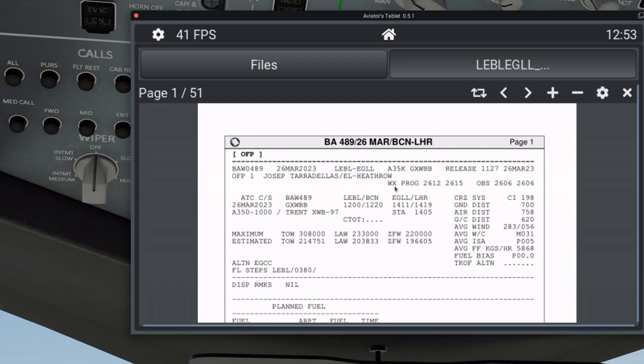Okay. So this is something to do with weather. I'll be honest, I don't know what this means, but it looks like because that's 26, it's the 26th of March, I guess we're going to have weather updates at 1200 UTC and at 1500 UTC. I guess that's takeoff and landing. That would make sense, wouldn't it?